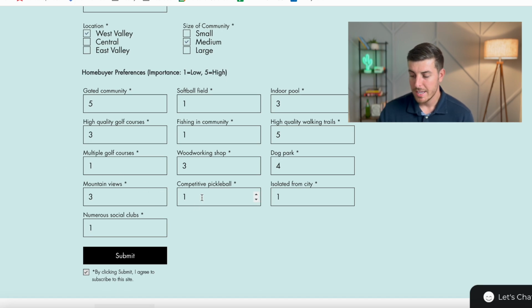Competitive pickleball. Just about every 55 plus community has pickleball in it. So competitive is basically, are you actually ranked and wanting to play in competitions, or are you just wanting to play for fun?